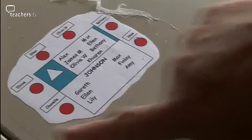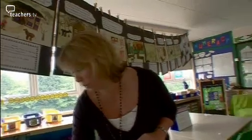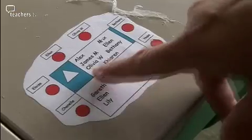Down here, I've put a little map on the table, and we've got literacy groups, maths groups and friendship groups on there, so the children can come in and just check, because often it's just that security of knowing where they are and what they should be doing.